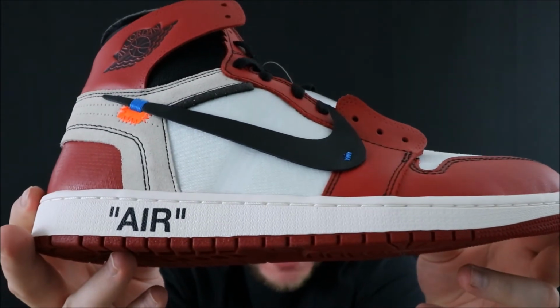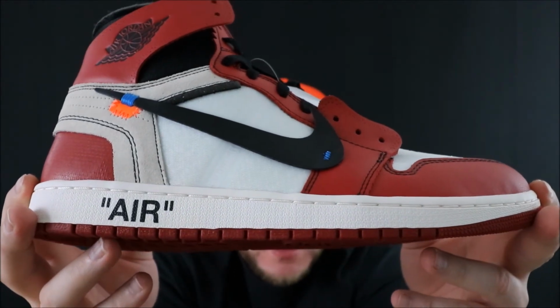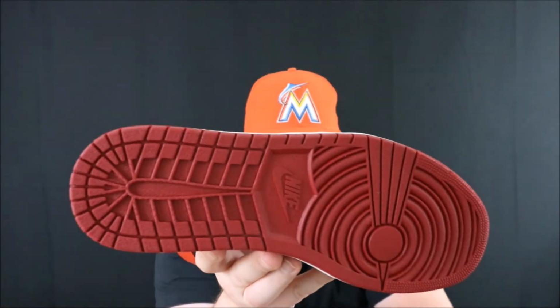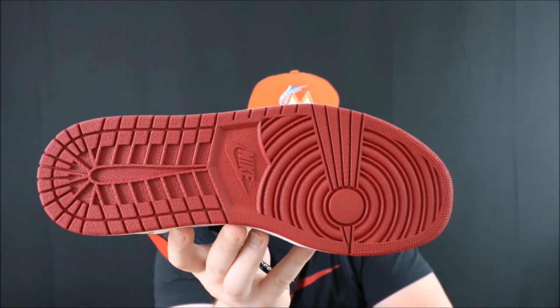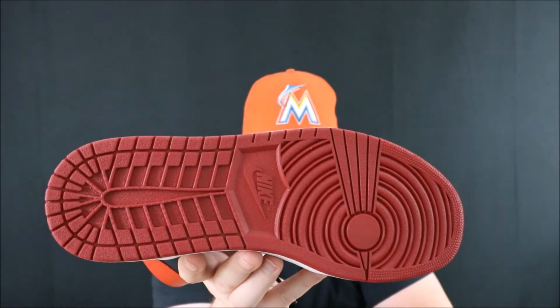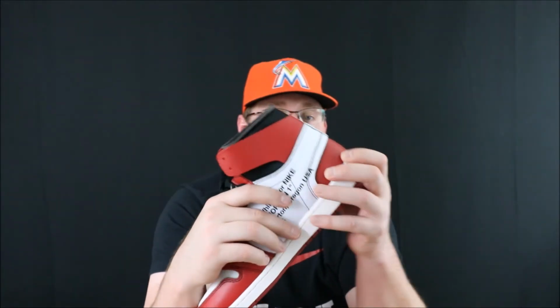Now the midsole itself is again an off-white color. As you guys can see, it's not that bright white like it normally is. It is that off-white. And then the most simplistic part of this entire shoe is the Air Jordan 1 bottom in that red. You have the Nike logo on there, and they didn't really change anything on the bottom or the sole of this shoe. So that is pretty much the only part of this shoe that would be like the norm of the Air Jordan line itself. So again, very happy to get these.